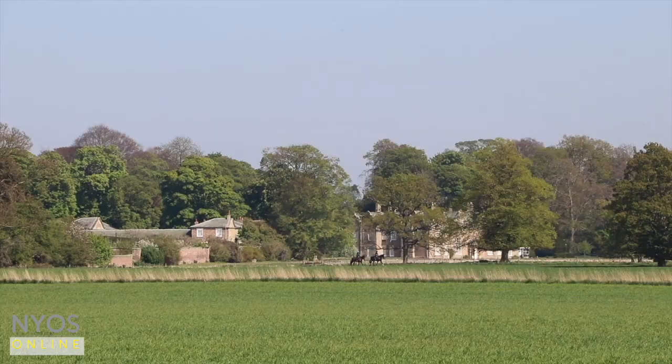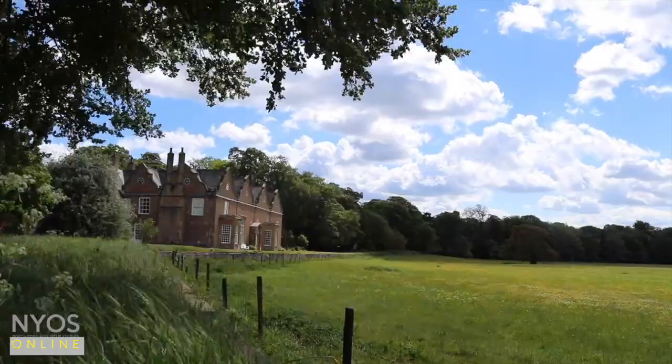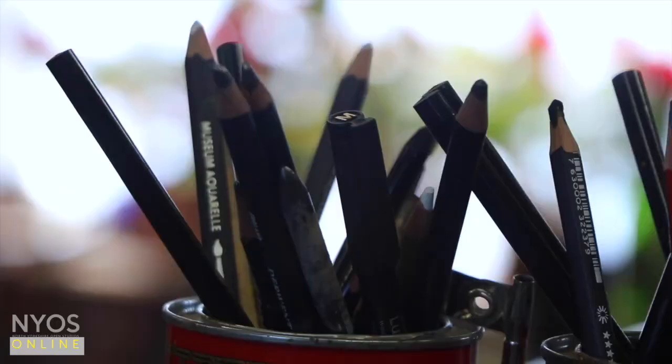My studio is in the stable block of a late medieval manor house, and it's said that it was the setting for Charlotte Bronte's Jane Eyre. There's stories in the family of a madwoman in the attic, and I have been up into the attic and it's pretty spooky up there. Anyway, studio tour.